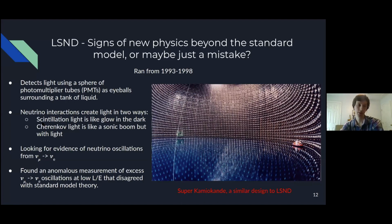in two different ways. There's scintillation light, which is kind of like a glow in the dark, where if you put energy into something like maybe a glow in the dark sticky, then it'll continue to glow for a little bit later. And so we see that light, and also Cherenkov light, which is kind of like a sonic boom instead with light. And I'll talk about that more in just a second.